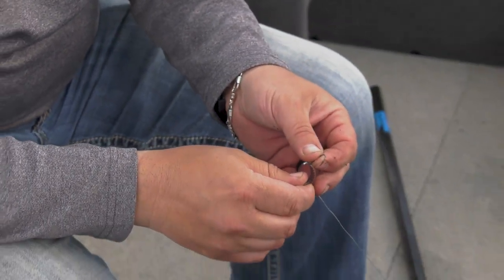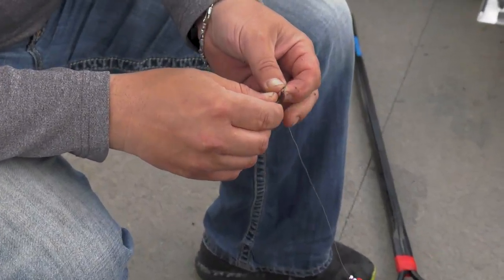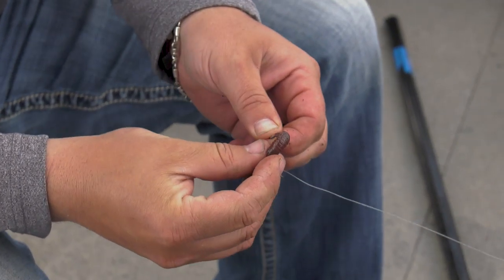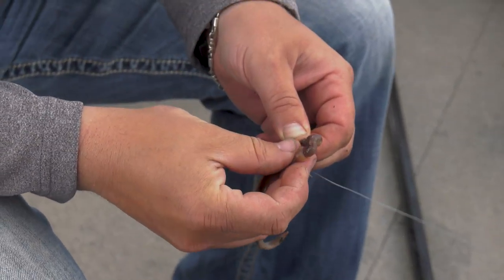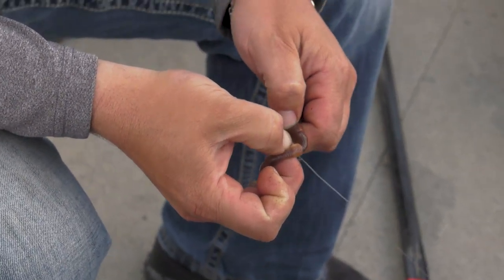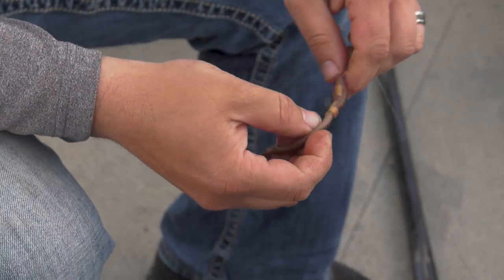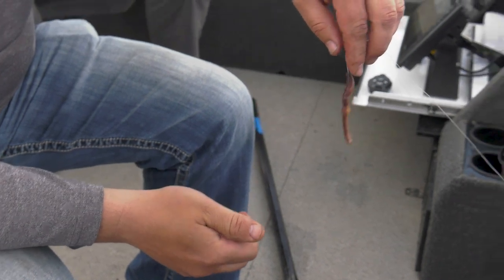We're taking the end of the crawler, and we're putting the hook in the tip of the crawler, threading it on, and we're making sure that when we get that crawler, we go up to about the collar, and we're pulling the tip of that crawler up over the top of that knot so it kind of locks it into place, and running that hook out so it comes out the collar, and pinching it off about an inch below.